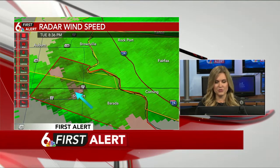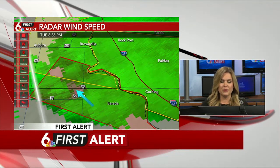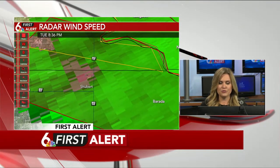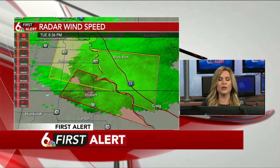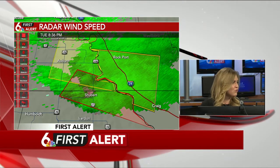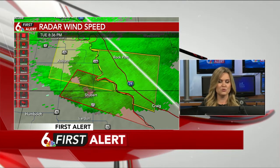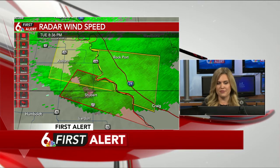And you do want to make sure you're still in your safe place at this point. The storm's right over you. Still very clear signs of rotation with this. Near Schubert, on its way toward Barada. So again, make sure you are seeking shelter as this tracks through. So far, no reports of a tornado on the ground, but it's something that we're going to have to continue to keep an eye on here as this storm keeps on making its way out to the east-southeast at about 35 miles per hour.